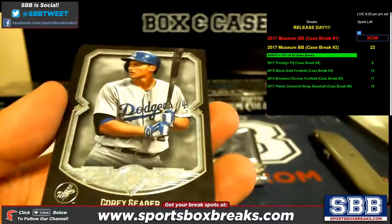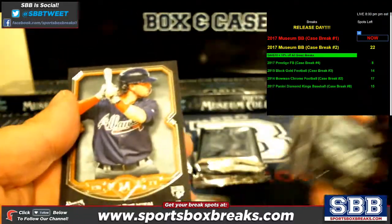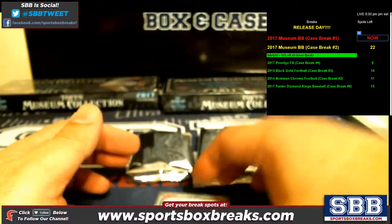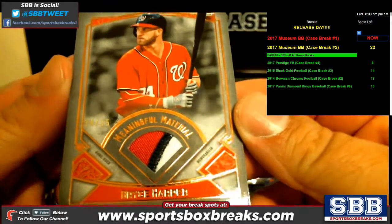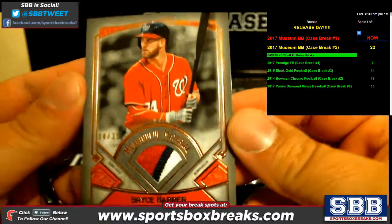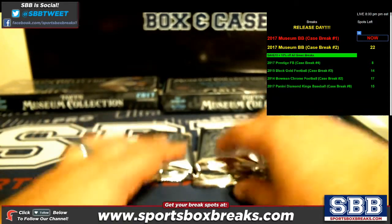Alright. Oh, this is all over the place. There we go. Seager, Votto, Clemens, Swanson, Bryce Harper Nationals to 35. Meaningful materials. That puts Tana W. on the board with the Nationals. Their first hit. Very nice.